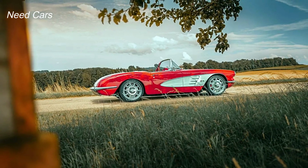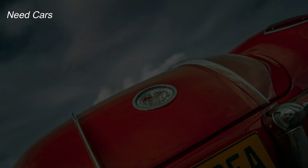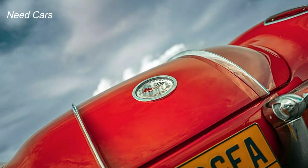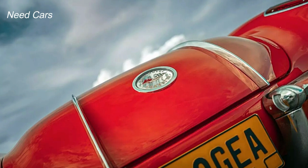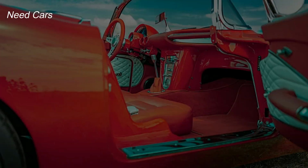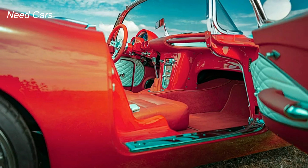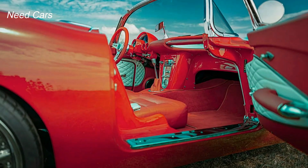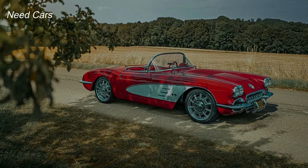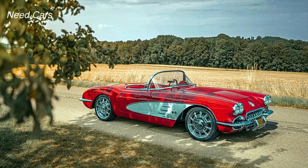When you think of Corvette Restomods, your mind probably jumps straight to workshops in California or Texas. But one German company is proving that Europe can more than hold its own in the world of custom American muscle. Meet Pogea Racing, the racing outfit turned luxury Restomod specialist that's redefining what it means to drive a classic Corvette with power, precision, and European flair.